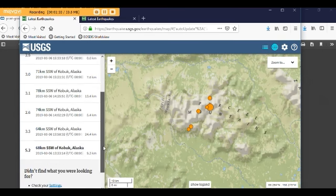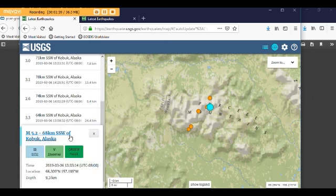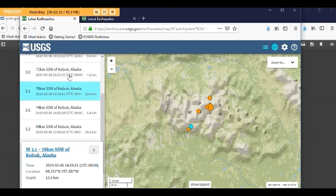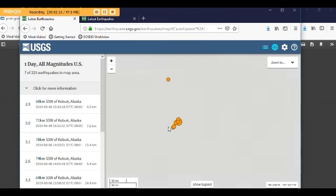We've got 6 right in this Kobuk area, and the biggest one was a 5.2, and that one came in at 1:33 this afternoon Pacific time. And so there have been 6 in a matter of 3.5 hours. So the 5.2, then there was a 3.3, a 2.6, 3.1, 3.0, and 2.9. And I expect more to be happening here.